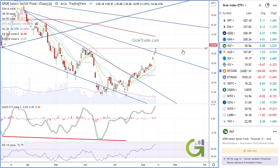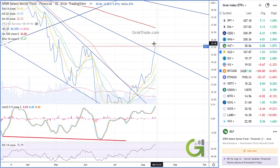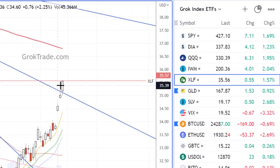Financials, XLF, it came up to this major swing high. You see this? Everybody else got past that swing. Financials got to it and stalled. This would be a good area right there. You can see this, a really good area. If I go to a line chart, you see this right there, right there, right there, right there. Really good area for sellers to come in.